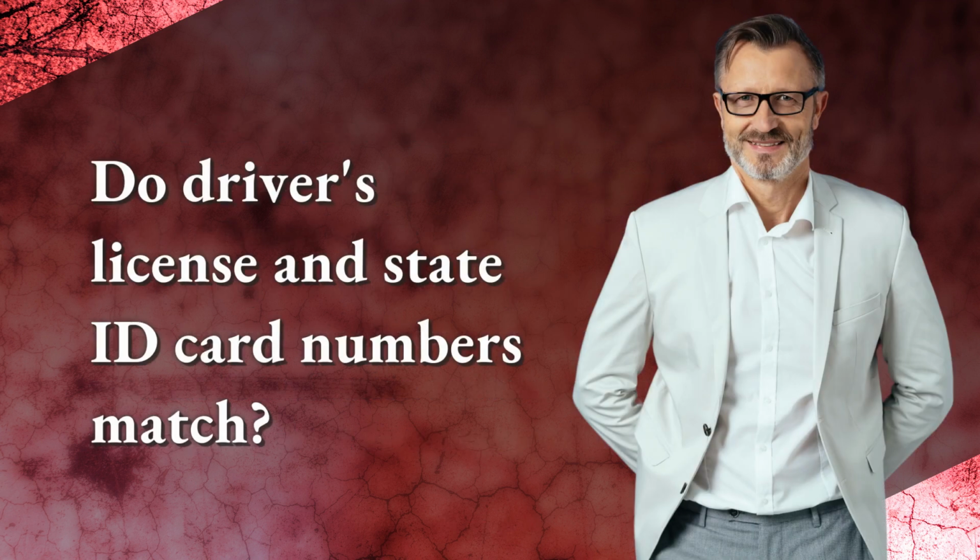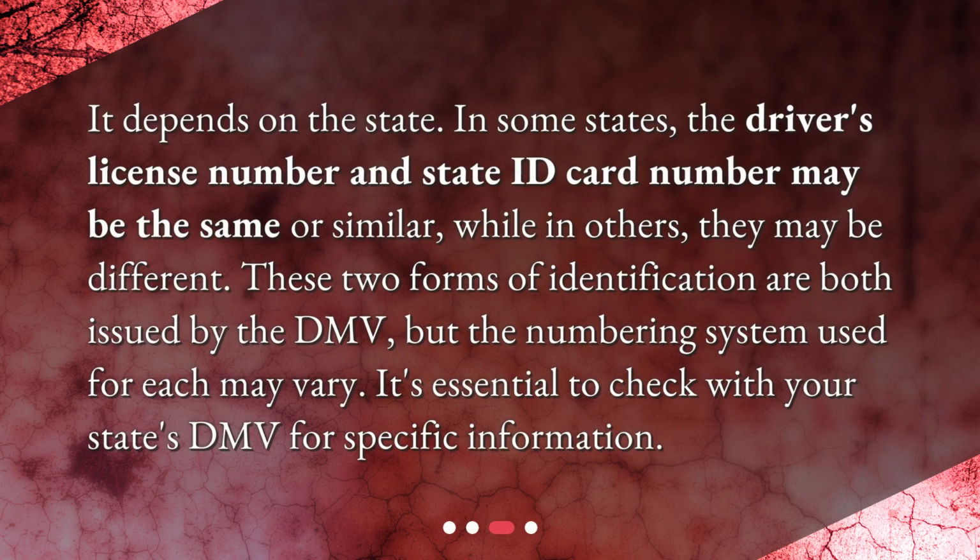Do driver's license and state ID card numbers match? It depends on the state. In some states, the driver's license number and state ID card number may be the same or similar, while in others, they may be different. These two forms of identification are both issued by the DMV, but the numbering system used for each may vary. It's essential to check with your state's DMV for specific information.